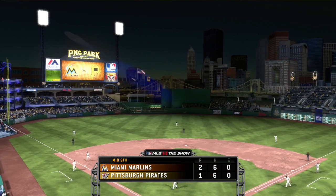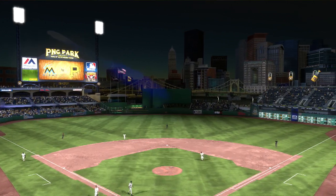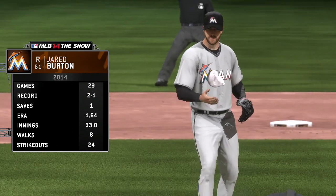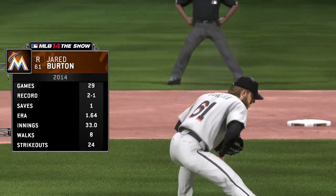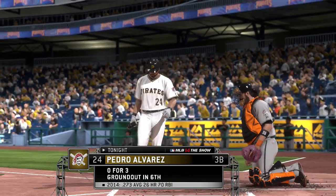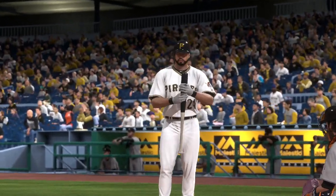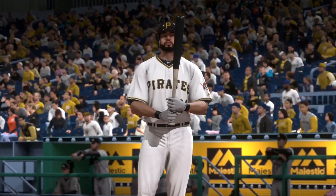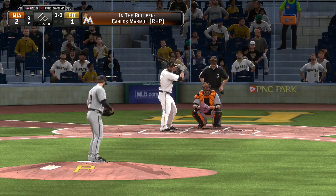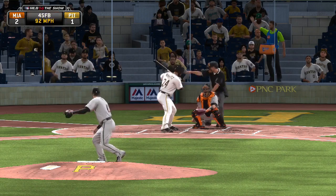Miami down in order. They still lead it 2-1. Jared Burton is on now to try to close things down here in the ninth. Number 61, Jared Burton. Pedro Alvarez will stand in to lead off the inning. Middle third of the lineup, 4, 5, and 6 as they try to get something going. This whole lineup's been pretty quiet all game long. Just the one run, that's it. Fastball in there for a called strike.